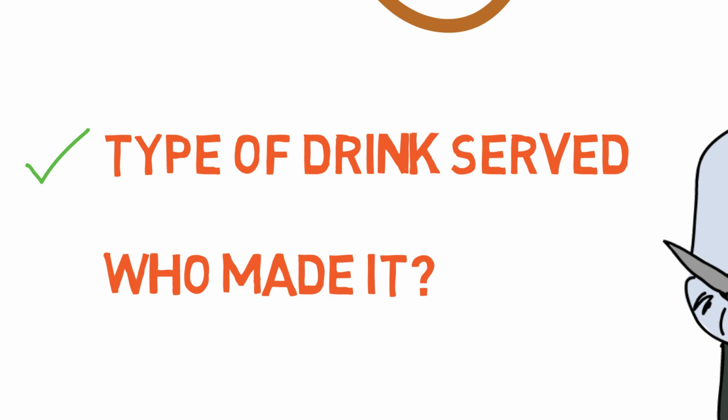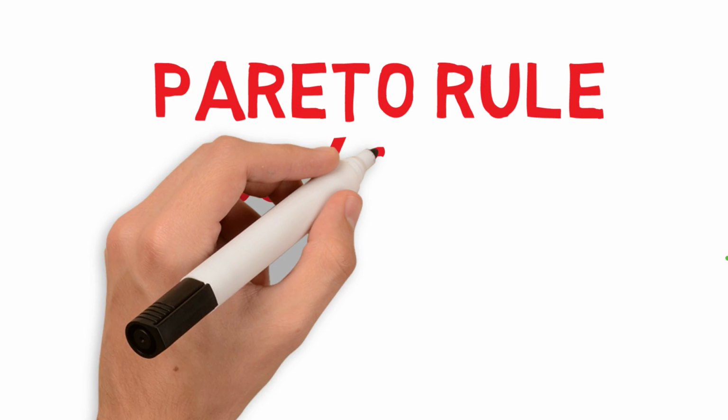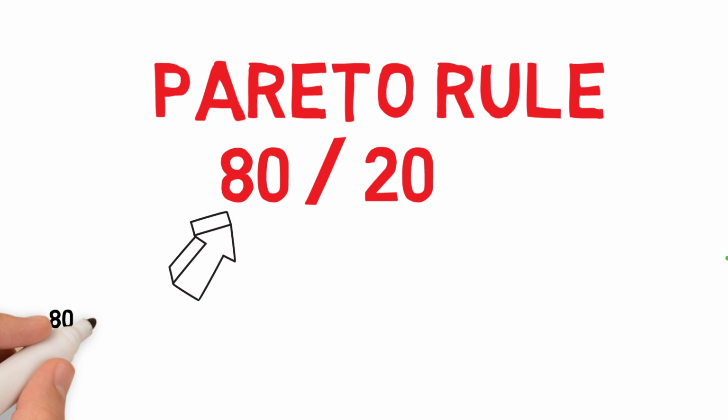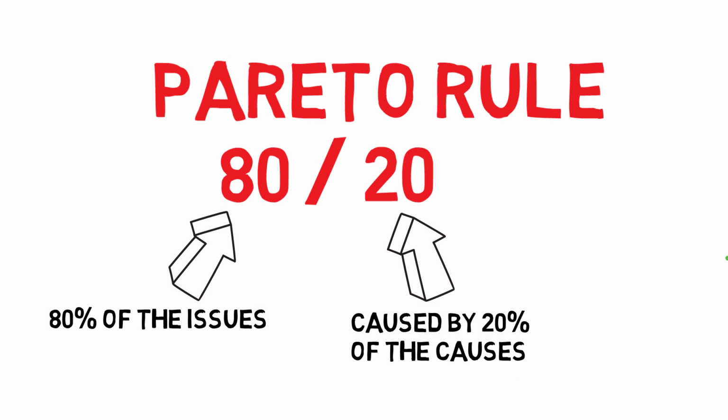Remember, like most things in life, this will follow the 80-20 rule. That means 80% of the problems are caused by 20% of the inputs. So we're not looking to fix the world here, just find the few highly significant causes. Definitely Google the 80-20 rule because it's such a useful principle.